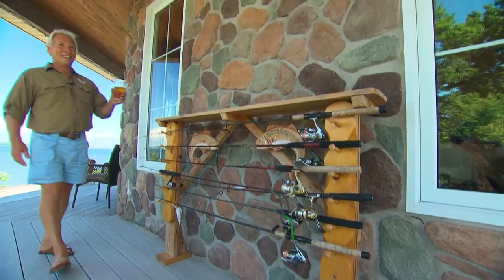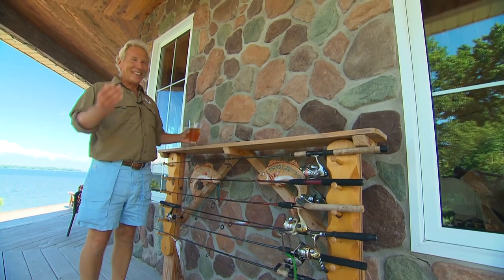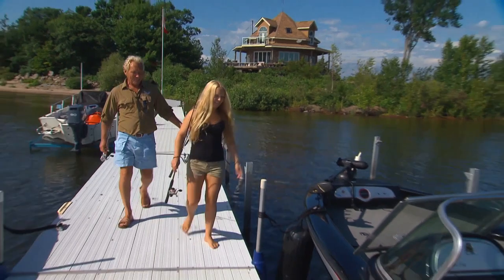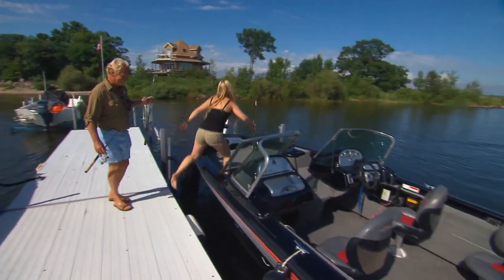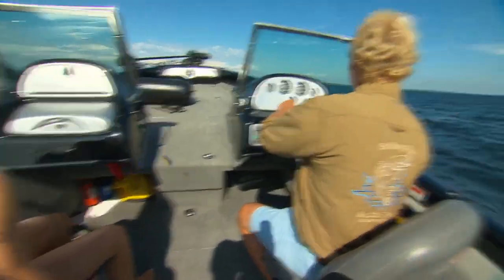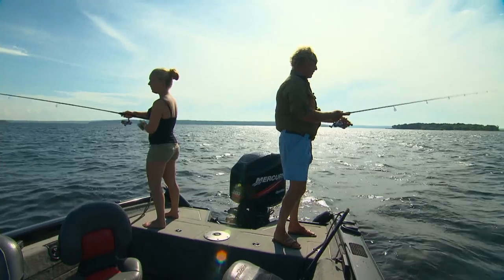There's two favorite things up here. One's the suds and the other one's the fishing. Okay, Alana, it's hammer time. Let's go fishing. If I went out in the morning, I would come back at sunset. It's nothing to go out and fish for 8-9 hours a day.